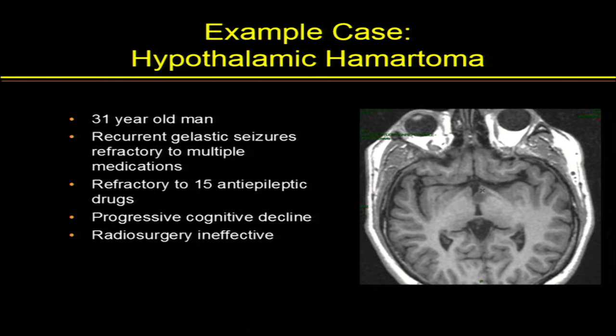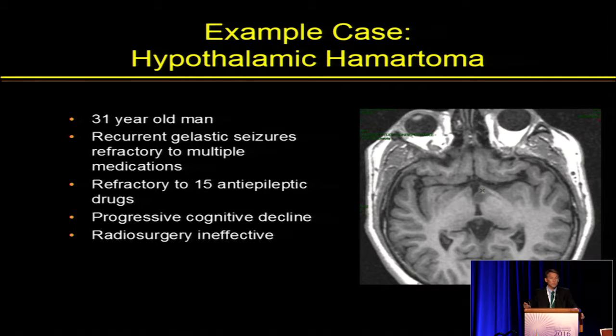And the example case of this is illustrated here from a patient with hypothalamic hamartoma, one of my patients. It's a 31-year-old man with recurrent gelastic seizures. One peculiar thing about hypothalamic hamartomas, and the thing that most people identify with, is gelastic seizures, which are laughing seizures. Seizures with mirthless laughter. It's almost like a snicker, but sometimes an outright laugh.